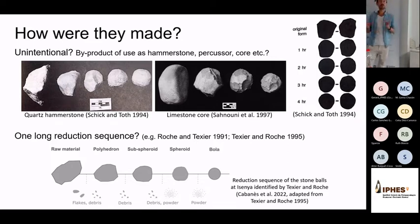Others argued that it's not so unintentional, that it's one long reduction sequence that was intentionally made. So from polyhedrons through subspheroids, spheroids, and eventually what some people call bowlers. This exists in one intentional reduction sequence. What they were wanting to make them for is unclear at this point. But at least the other idea is that it's intentional.